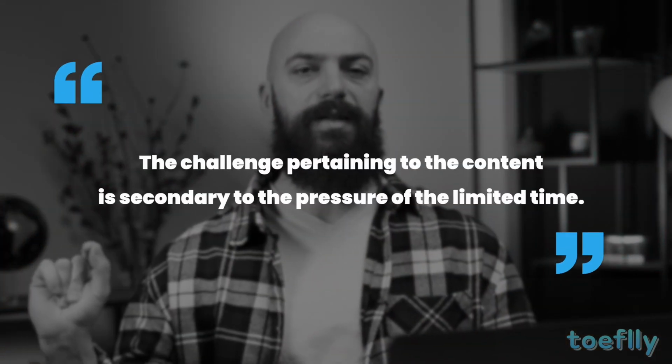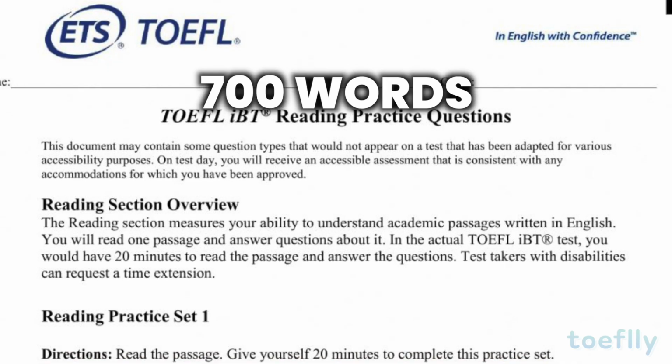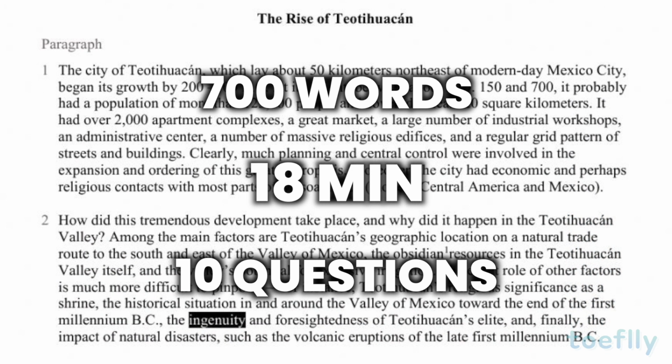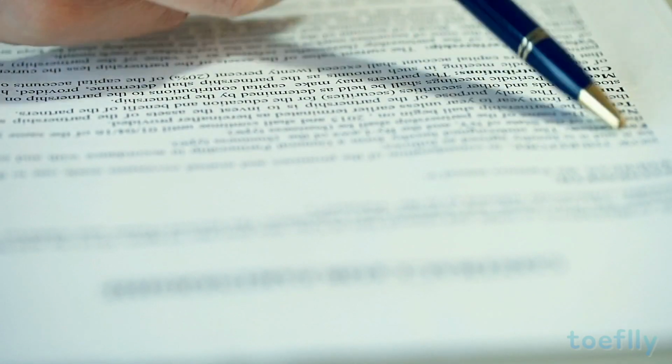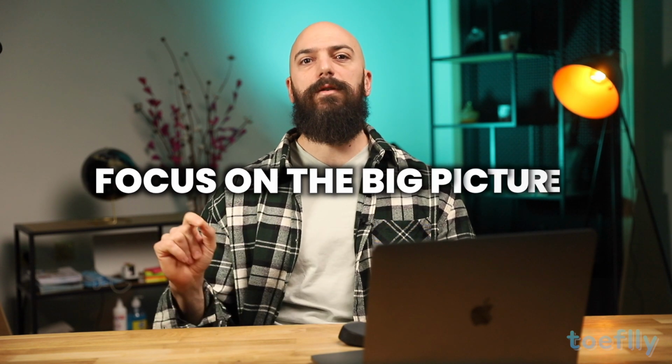For precisely this reason, the challenge pertaining to the content itself is secondary to the pressure of the limited time. Many students will find this particularly difficult because there are some very long passages with many questions. The typical TOEFL passage is around 700 words long, and you have only 18 minutes to read the passage and answer 10 questions. So time management is really the key in the TOEFL reading section. If you are reading the passage and stumble over the meaning of a single word or phrase without looking at a particular question, then you need to move on. You need to focus on the big picture rather than on individual details.